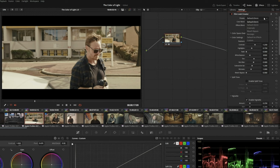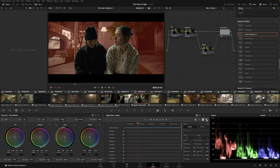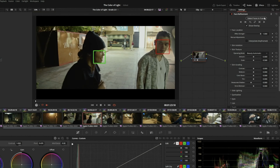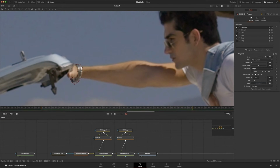Also, a new tool to create depth of field has been added. You have been able to do this with Magic Mask in the past, but now it's a dedicated tool where you can do exactly the depth of field look. Also, the face refinement tool has been massively updated, giving you more controls and more flexibility to track faces. In the Fusion page, there is a lot of different new stuff. Again, I have to look into that.